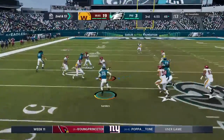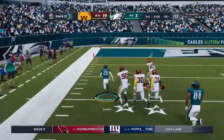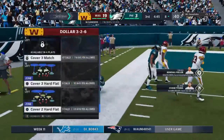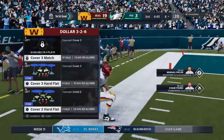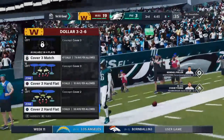Another run with Sanders. Oh, an absolutely filthy juke. He's got some space now. And he's finally out of bounds, but he's taken it all the way down to the 8. It's a big play there for the Eagles. 41 yards on the ground.